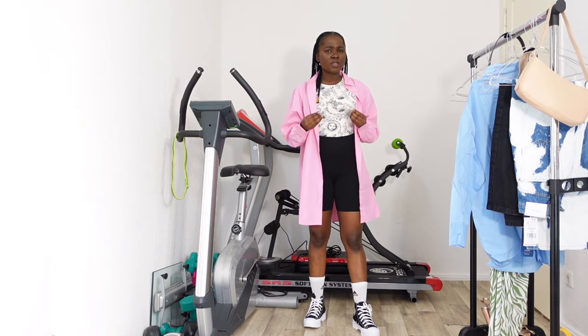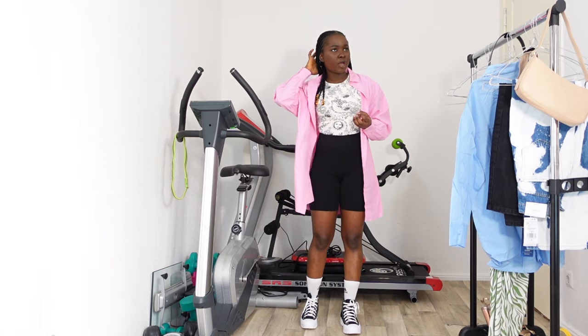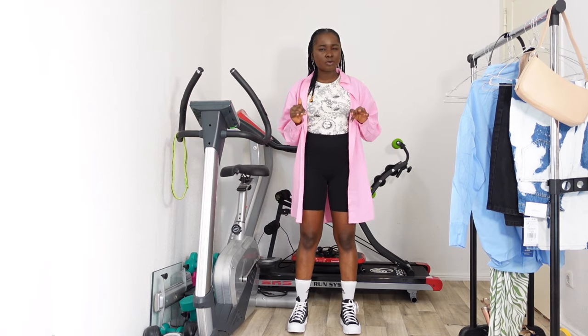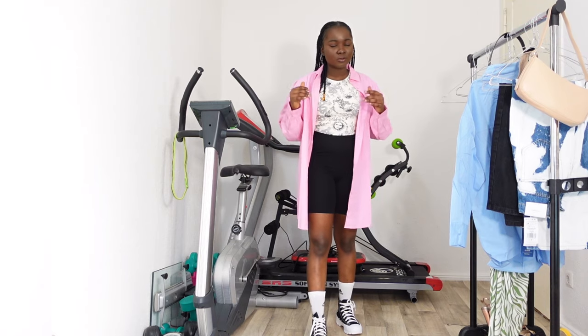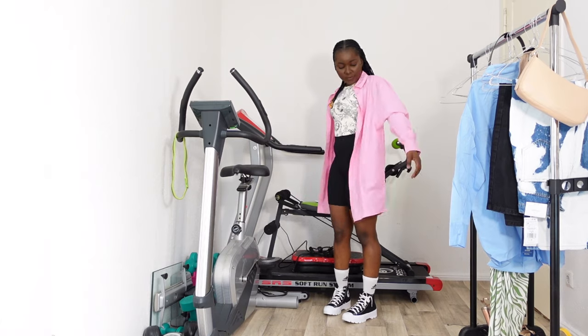I do not have problems with sizing on Bershka or on brands like Weekday or Stradivarius. I don't have sizing problems with these brands, but I do have sizing problems with Zara. So I usually think about, is this gonna fit or not? This fit I really love.